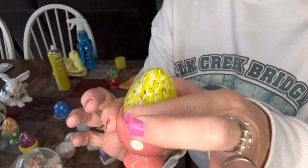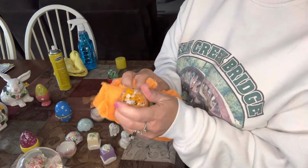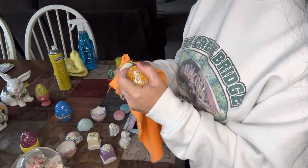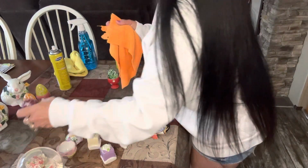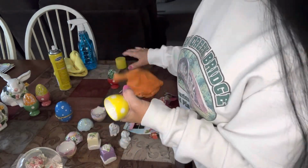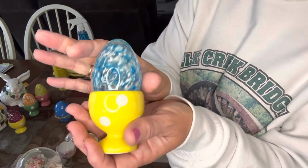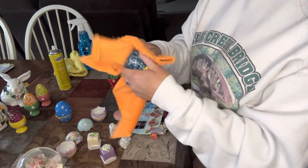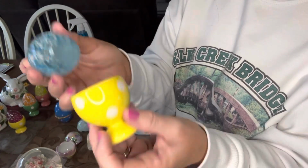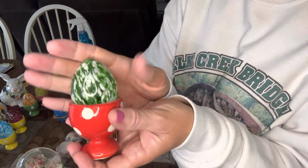I think these came from Cracker Barrel. They're really heavy. I have four different colors. That yellow and this pretty orange. And I have this real pretty pink one. See? And then there's this blue one. But they fit perfectly in these little, I don't know what these are. I got these at Cracker Barrel. Oh, and I have this green one as well.